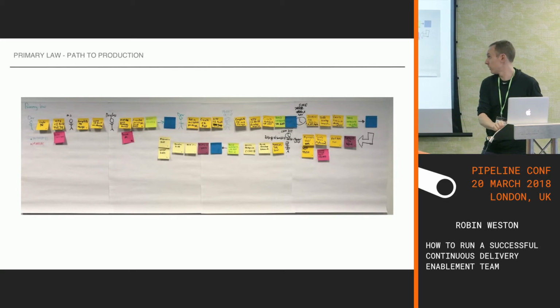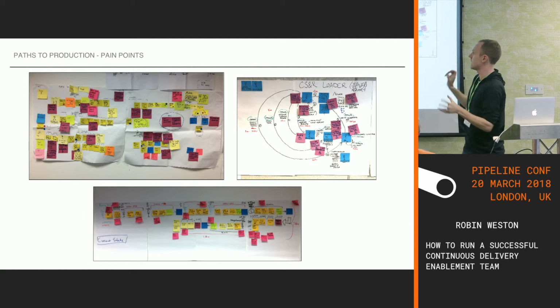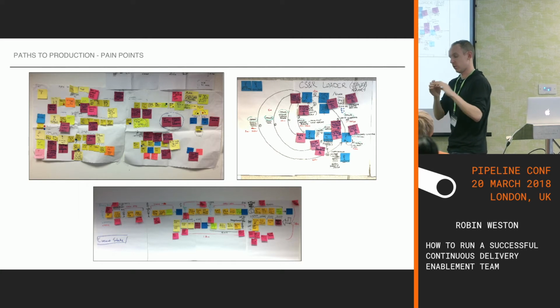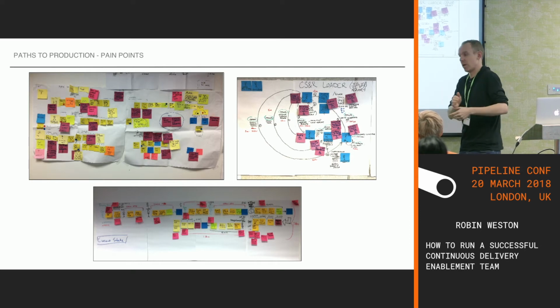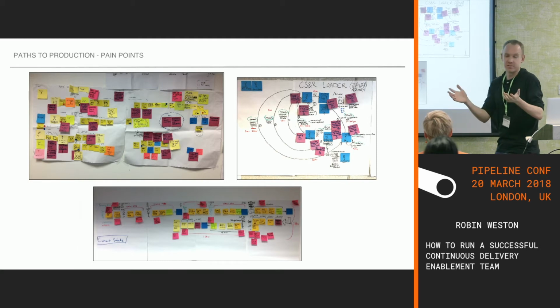The next step, once you've got those paths to production, is to put all the pain points on. So you see a bunch of pink stickies have appeared everywhere. Those are your pain points. You also add the timings at this point. For every step, you say, how long does this take? Whether it's queue time, so when you're waiting for something to happen, maybe waiting for a build agent to be available or waiting for someone to action a pull request. Or if it is running the test, how long does it take to run the test?